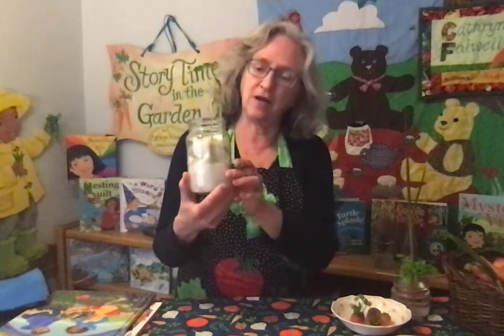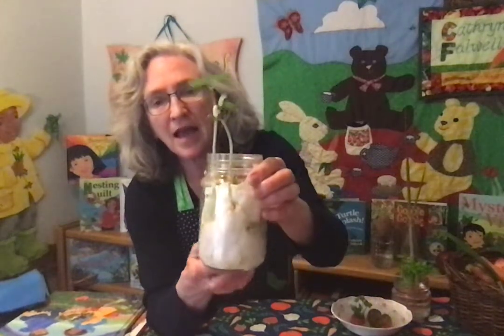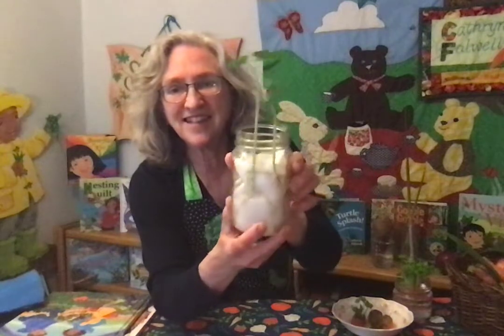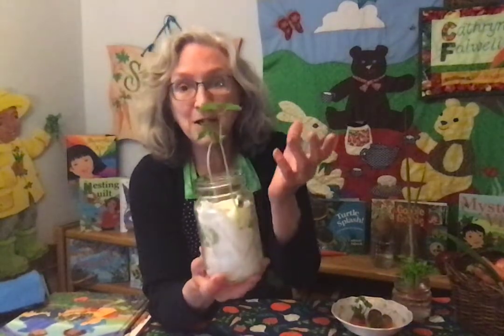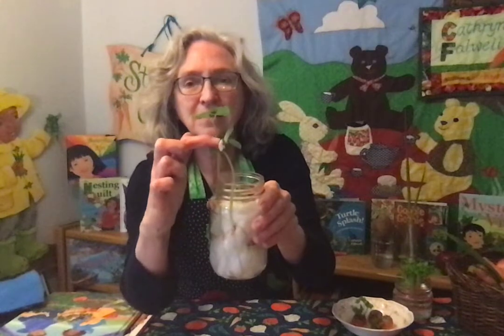I also found some bean seeds that I had left over from a garden that I planted a couple of years ago. And I put them in this jar with some paper towel and I put water in it and they started to grow. And there you can see the roots and the leaves on the top. Isn't that cool? It's really fun to watch them grow. It takes about a week or so for them to start. And then once they start, they get bigger every day. So it's very exciting. This one right here, this morning the leaves were all scrunched up inside this little seed part.